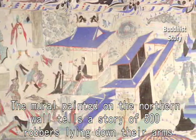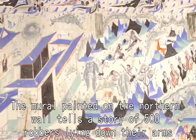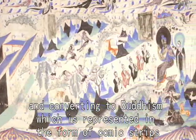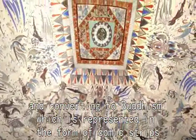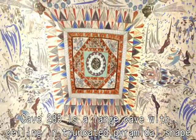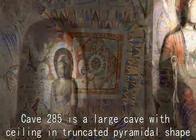The mural painted on the northern wall tells the story of 500 robbers laying down their arms and converting to Buddhism, which is represented in the form of comic strips. Cave number 285 is a large cave with a ceiling in truncated pyramidal shape.